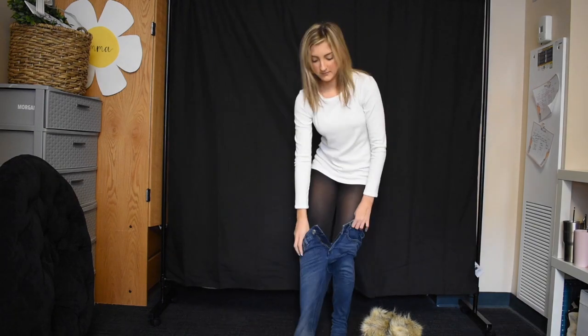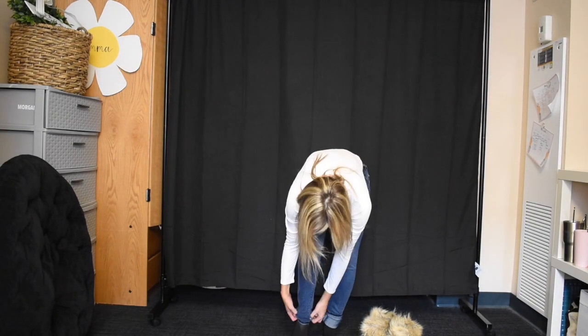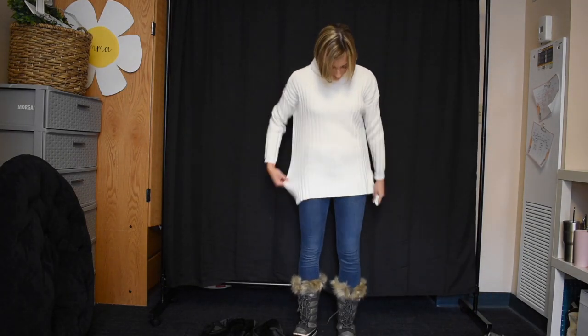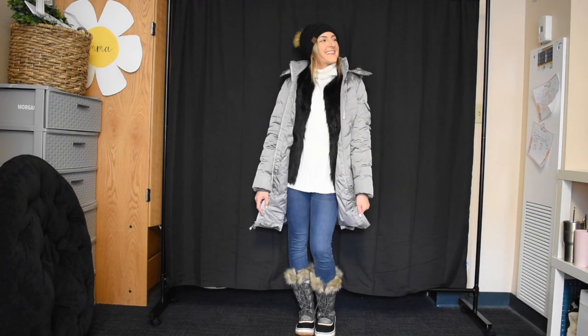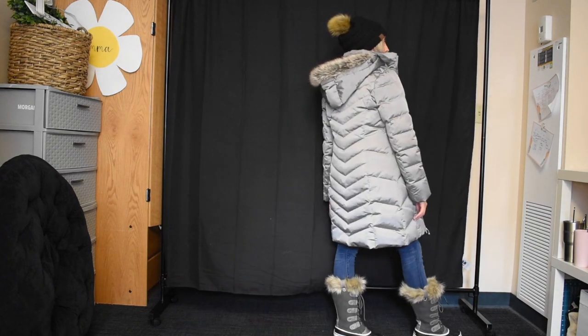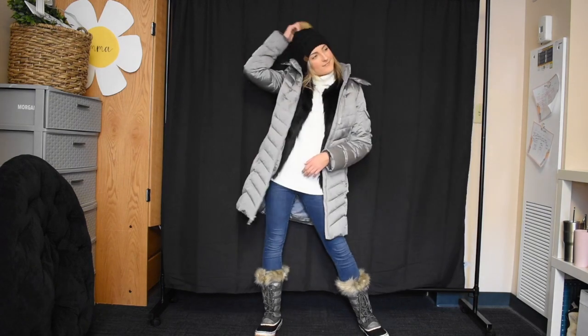My friend Sophie said that tights were a lifesaver for her last year to layer underneath jeans. They're super thin and easy to throw on. Start off with a solid white long sleeve shirt, and you can just layer a turtleneck sweater over top. I love faux fur because it does provide an extra layer of warmth. Even though it's faux, I really think it does the trick, and a vest is a great thing to throw on over a sweater, but underneath your jacket. It's not too much where you feel confined in your jacket, and a puffball beanie is perfect.